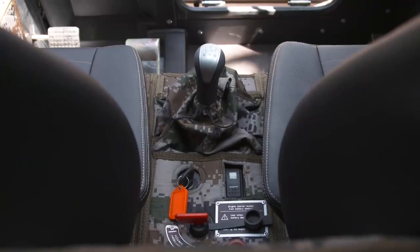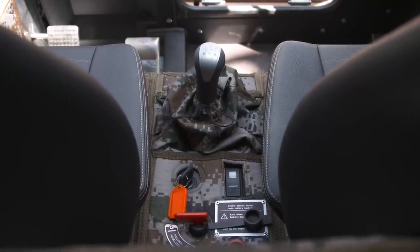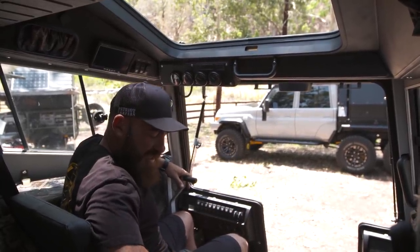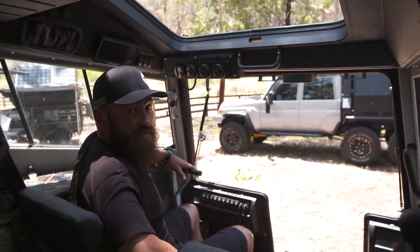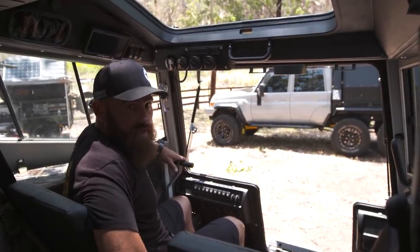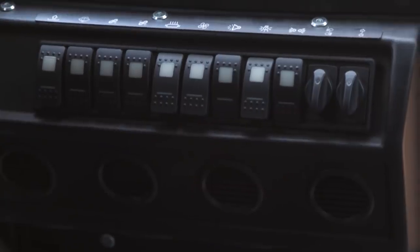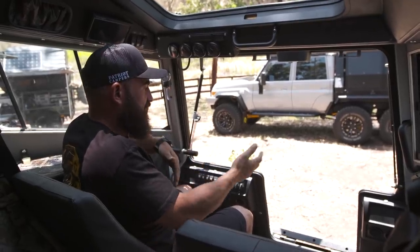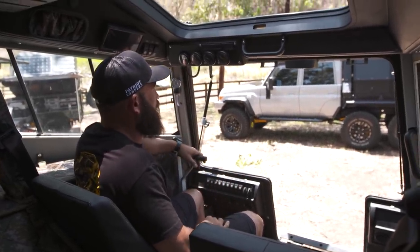Got ignition down here. We've optioned in the dual battery, so we have a second battery switch just down the bottom here should we ever kill the main house battery. You've got an emergency shutdown for the engine, and you've got a park brake here as well for when you're parked. All of the switches on the dash control all of your standard sort of stuff, indicators, headlights, interior lights and all the rest of it.